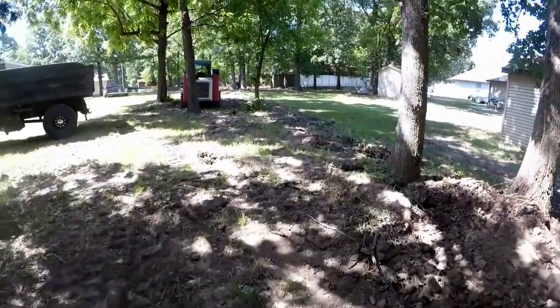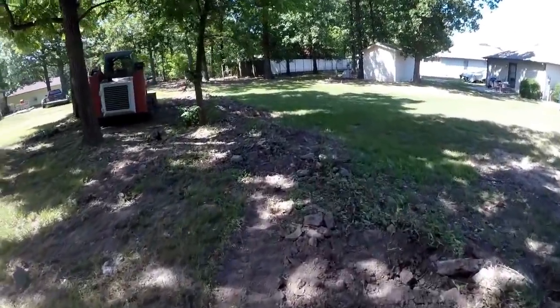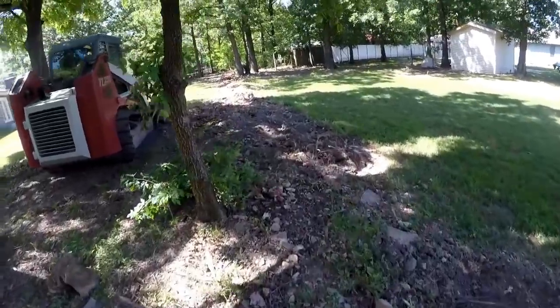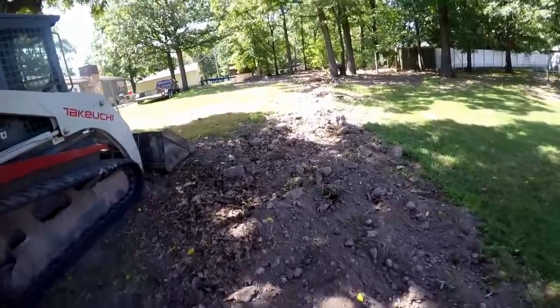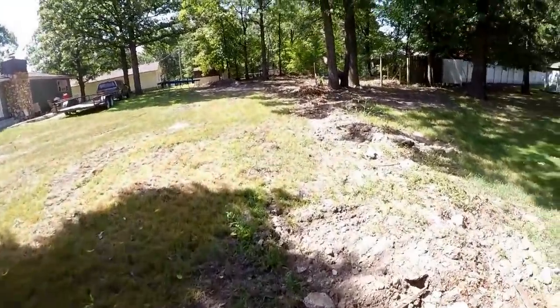I got 8 loads of dirt on the way over here, so I'm just going to run down where this is where that fence was at and try to smooth all this out and kind of blend these two yards and everything together. So I got a little bit of cleanup and hauling off, not too bad.